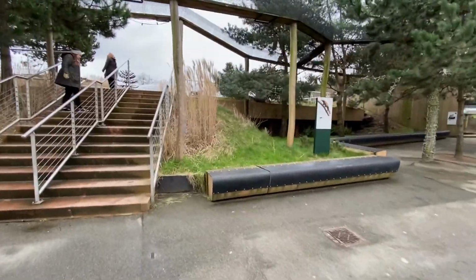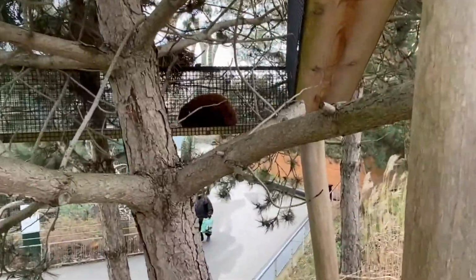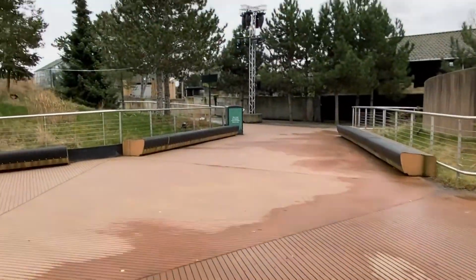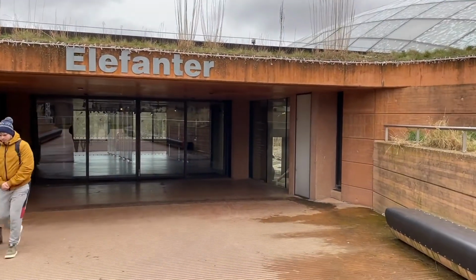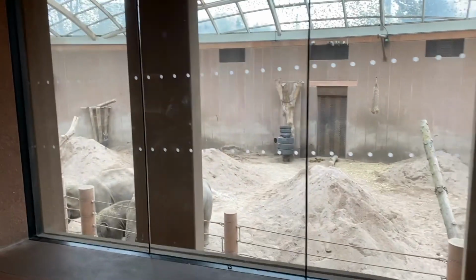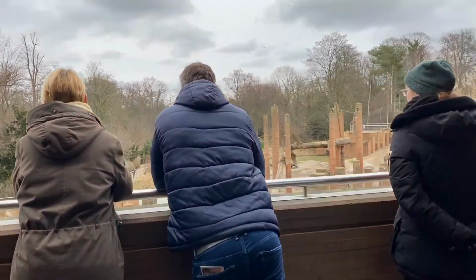So going up here, in this run here is red panda, curled up asleep over there. So if we make our way around this way, we come to the elephant house, which quite obviously is the elephant house. So in here we've got pretty much a bird's eye view of the elephants. So if we follow them out there and see what we can see from the bird's eye view here.